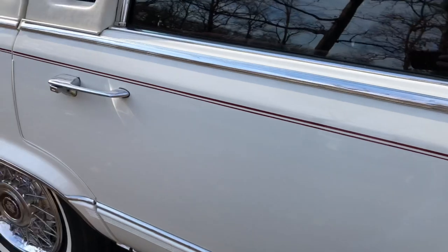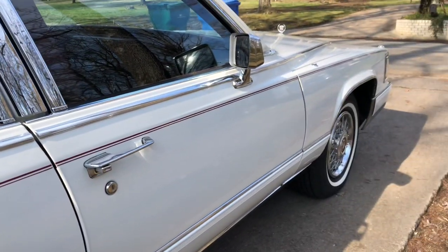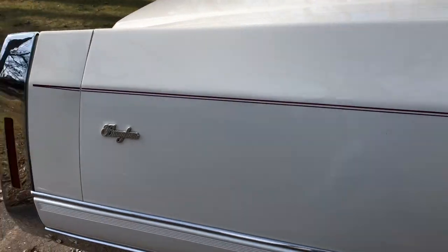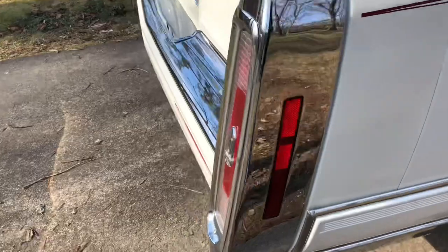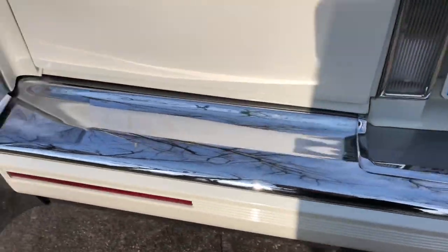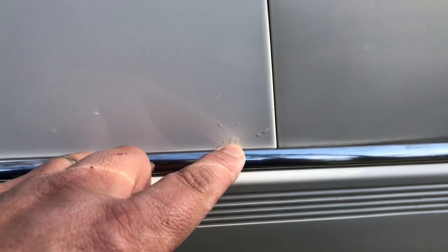We talked about this side and speculation over if there's been a little bit of a respray on part of it. I tell you, this car is that crisp. It's going to be tough to find anything. I don't really see anything. Okay. That might be it.